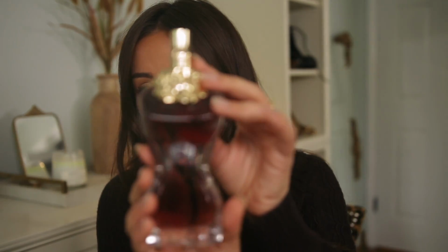So this one, not only is the bottle so incredibly gorgeous, the smell is so good, and it's like the perfect fall scent. Like, day or night, I would wear this. It's really sexy. It has pear and vanilla and vetiver, and it just has this really nice, just like a spiced pear dessert is what it smells like.